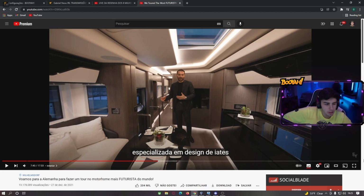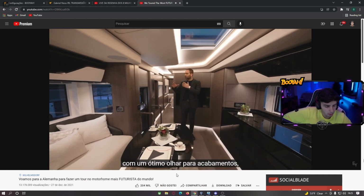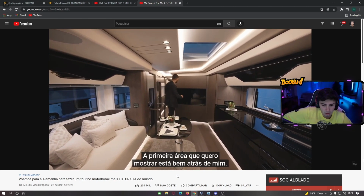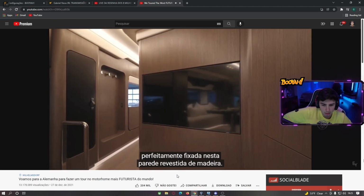And their eye for beautiful finishes, wood-clad details really shows in this interior. Now, the first area I want to cover is right behind me. We have this 50-inch TV, nicely recessed into this wood-clad wall.